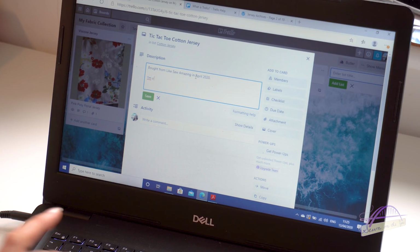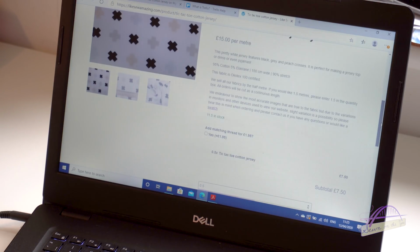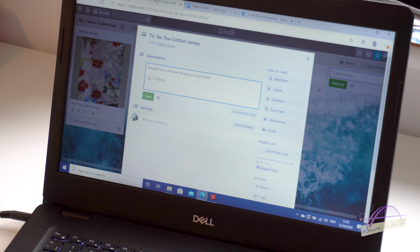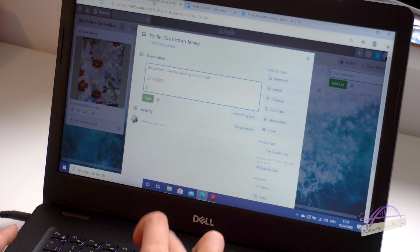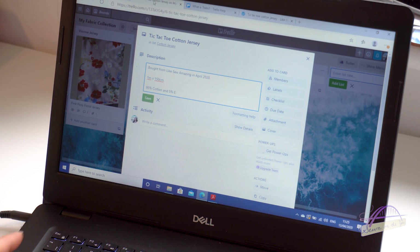I know I've got 1 metre of that, and let's go and find out the width. So if I click on there, it is 150 centimetres wide. The composition, 95% cotton, 5% elastane with 90% stretch. So 95% cotton and 5% elastane with 90% stretch. And then if I've got a plan for this fabric, I would add it in.